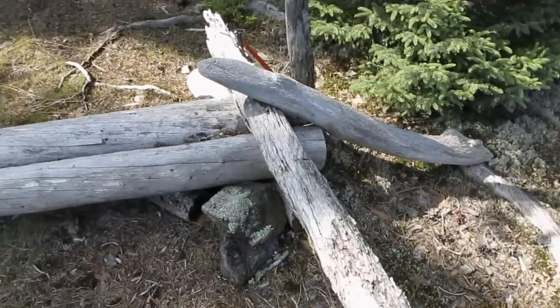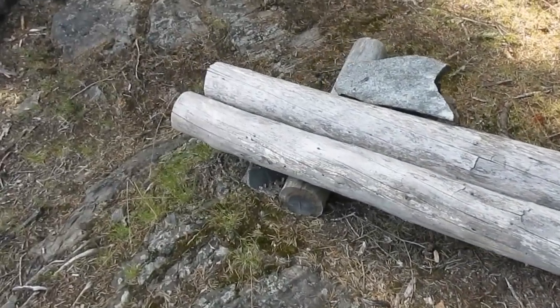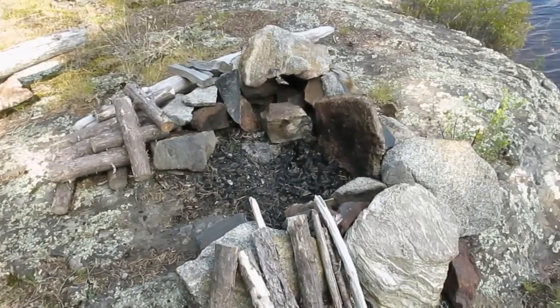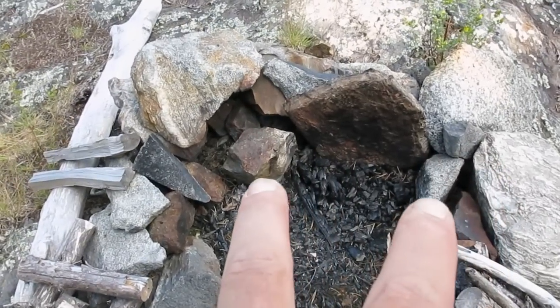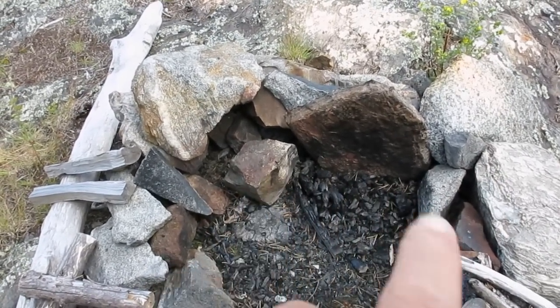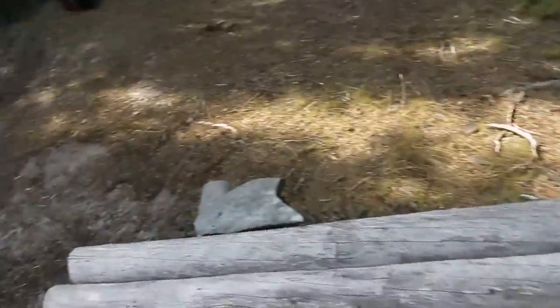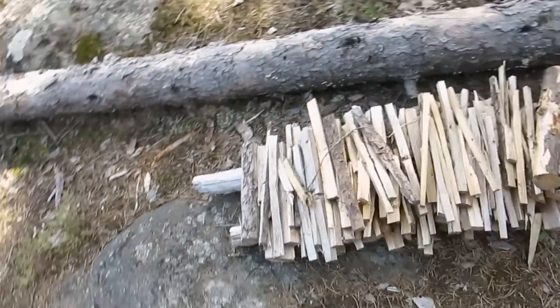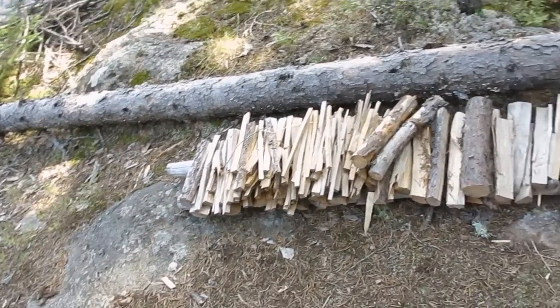I mean, obviously I didn't make this camp. It's been made and maintained over the decades. Someone's put a nice bench in here. The two rocks I use for my Purcell Trench Grill have not been touched. Nothing's been touched. This wood over here, fine splits and quarters and half rounds, that's been there since last September. Nobody's touched it.